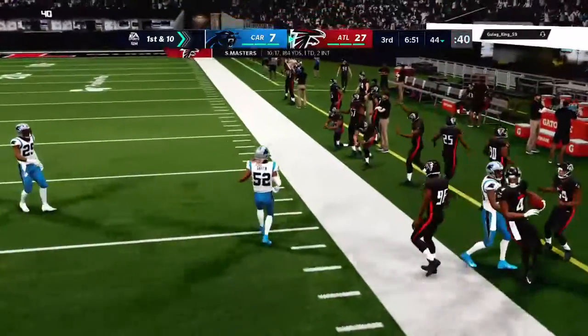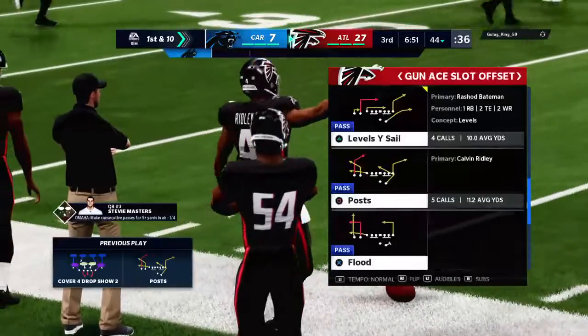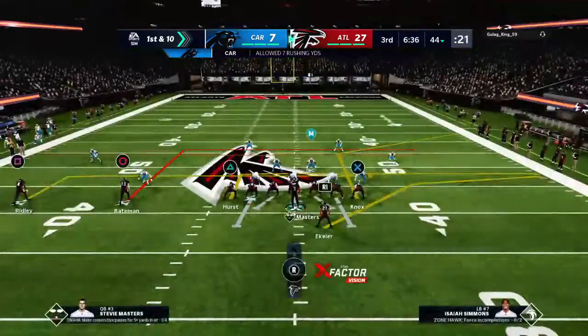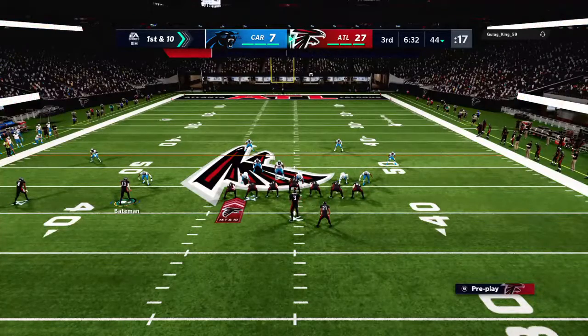And all this is taken in one-handed. What a catch. Just his second catch of the game so far. This one moves the chains. Took just one play to move all the way to the 44 as they try again on first down.